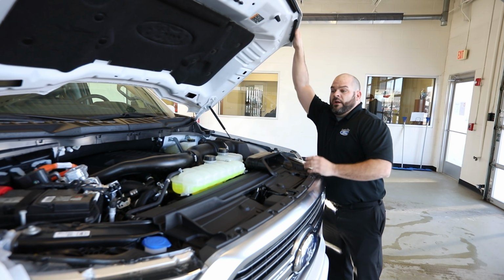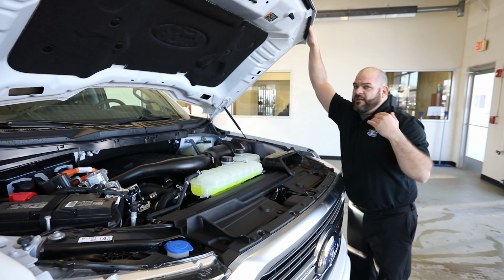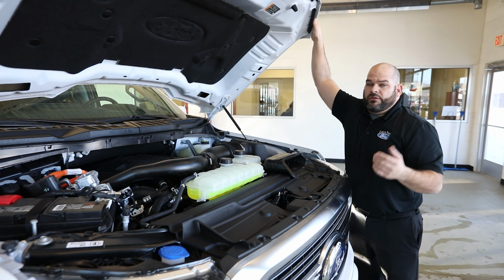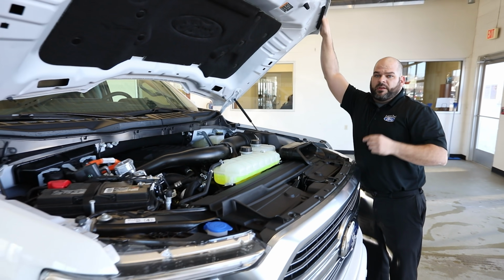So this is something we're taking a look at, what a Limited is. We're just gonna try and do this quick video for you. We've got more videos to come. And when we keep getting more and more packages in, like the new 2021 Tremor that's gonna be available for the 2021 F-150, that'll be coming as well.